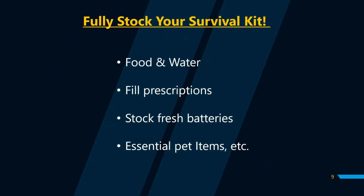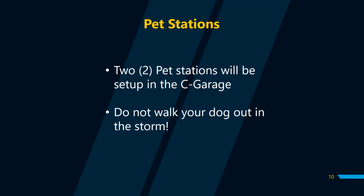Stock enough food for at least 5 days and 1 gallon of drinking water per person per day. Make sure your prescriptions are filled, charge all devices, and stock fresh batteries for flashlights, fans, and a weather radio. If you have a pet, make sure you have enough food, water, and any prescriptions they may need. Maintenance will set up pet stations in the sea garage so you will not need to walk your dog out in the storm. If you choose not to gather on the second floor and are uncomfortable riding out the storm in your unit or have special medical needs, then you should consider leaving the building for a special needs shelter or another safe place nearby. Police and fire rescue will not patrol or respond to emergency calls when winds reach 45 miles per hour.